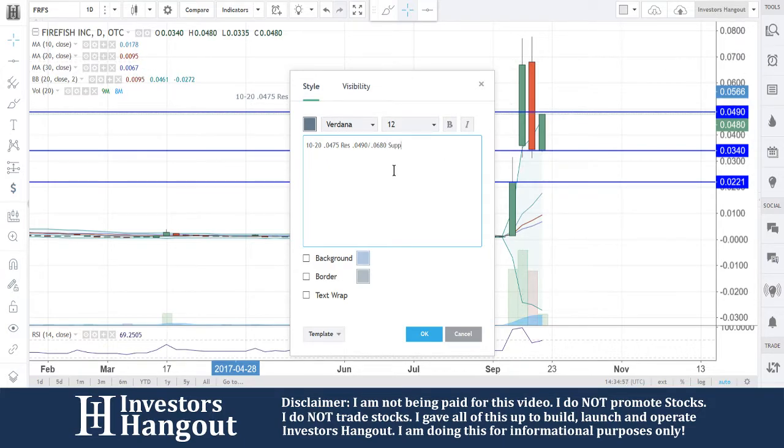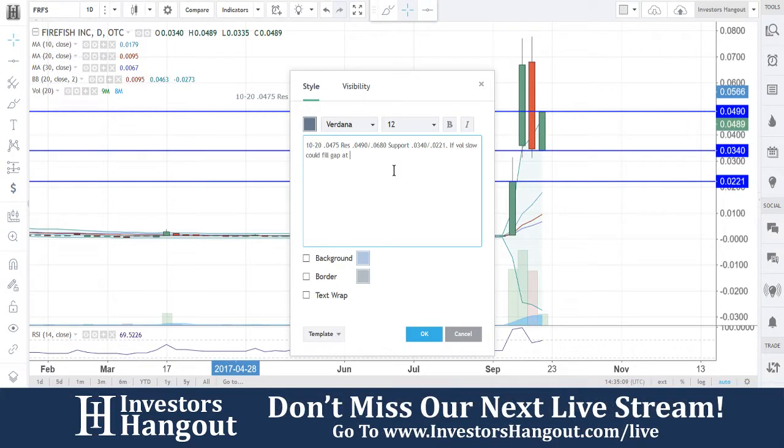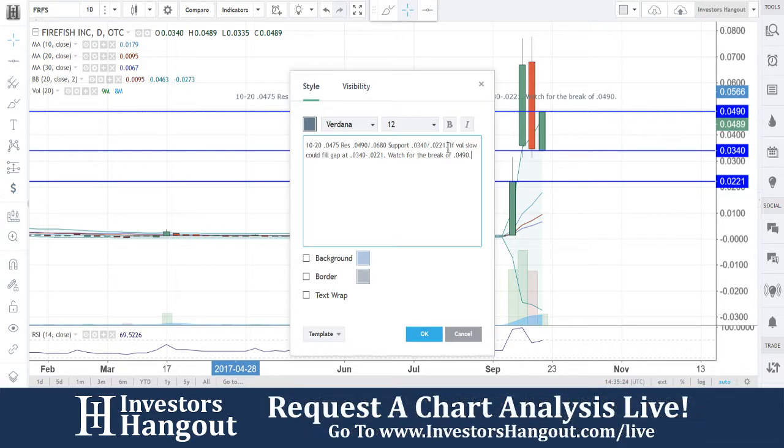You guys are going to have your support levels like we talked about, 0340 followed up by the bottom at 0221, and then if volume slows, could fill gap at 0340 and 0221. Watch for the break of 0490. Okay, you guys are getting really close there.